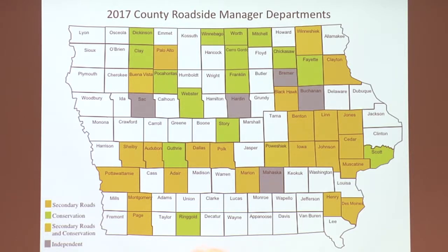This map shows which department a roadside manager is housed in. There are 44 counties with a roadside manager. This is typically someone with a conservation background, someone who knows their native plants well, who knows how to run equipment, and knows how to plant the seed and maintain it.